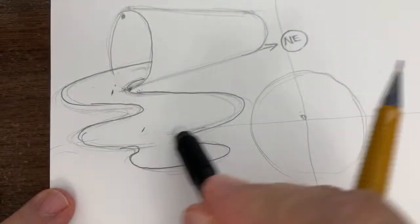Excuse me. Isn't this cool? Isn't this wonderful? Squish and distort, squish and distort.